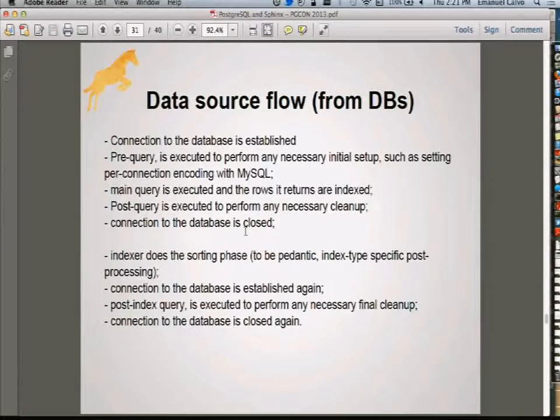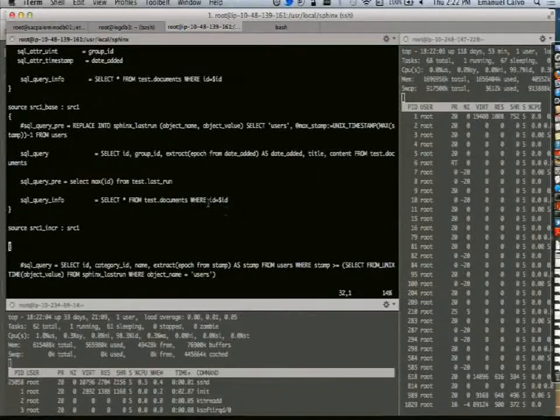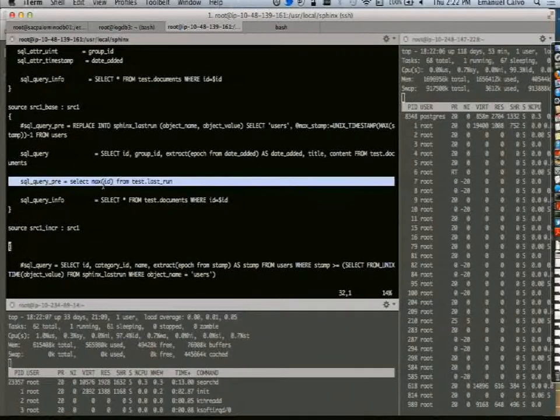Okay, here it is. When you're grabbing data from the databases, you have a flow, okay, which is the pre-query. I put here my SQL, but it's Postgres. Every initial setup is here, okay? That's why we set up first to search the max ID here, because the last run table will be used for the incremental indexes.